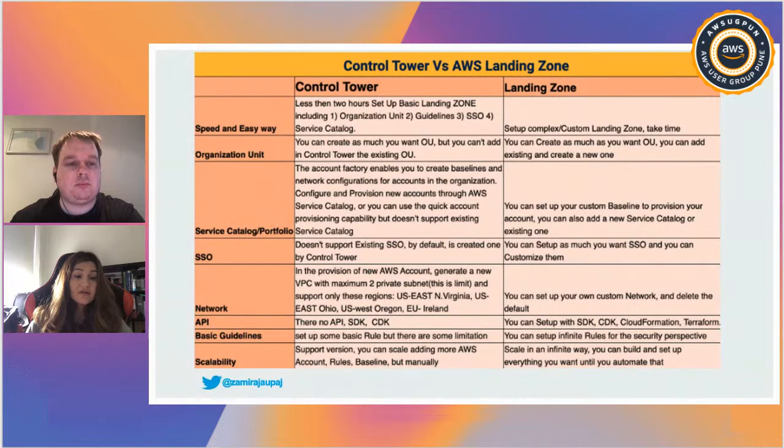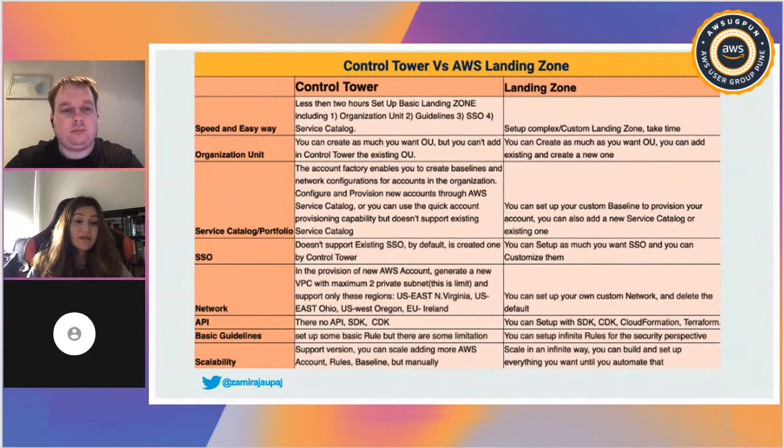The third feature is the service catalog portfolio. In Control Tower, the account factory, as I explained before, enables you to create a new account and apply to this new account a baseline specified by Control Tower. But something that is missing right now is that it doesn't support an existing service catalog. So if you have a service catalog already set up in your account, you can't add this in Control Tower. It doesn't support it right now.